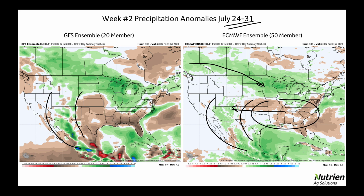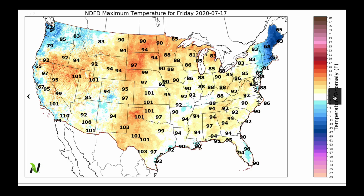I would just say that if you're down here in Arizona, New Mexico, where you see these increased precipitation anomalies toward the end of the month and then into the month of August, let's keep an eye out for that flash flooding situation setting up here in the desert Southwest.